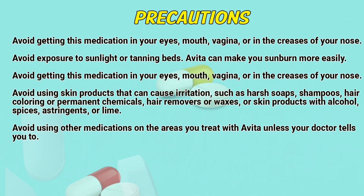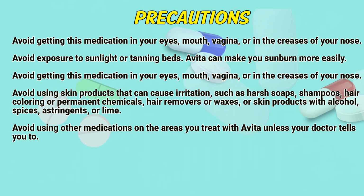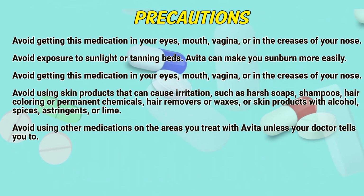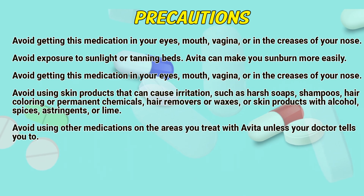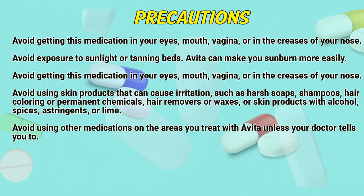Precautions. Avoid getting this medication in your eyes, mouth, vagina, or in the creases of your nose. Avoid exposure to sunlight or tanning beds. Avita can make you sunburn more easily. Avoid using skin products that can cause irritations, such as harsh soaps, shampoos, hair coloring or permanent chemicals, hair removers or waxes, or skin products with alcohol, spices, astringents, or lime. Avoid using other medications on the areas you treat with Avita, unless your doctor tells you to.